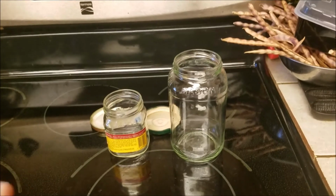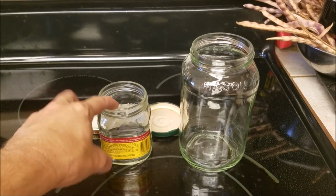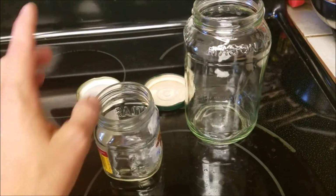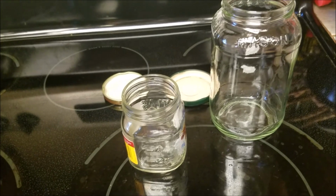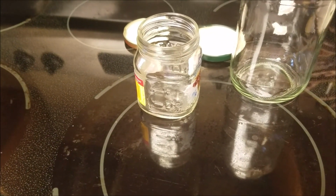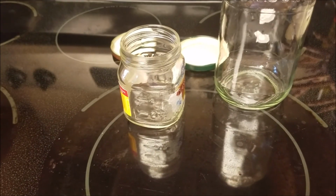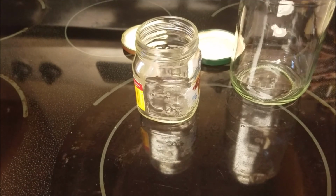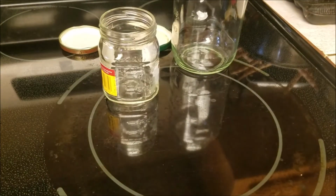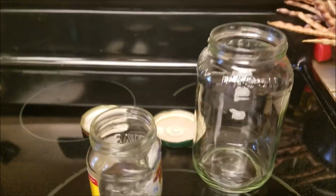Okay, so my intent is to use this small jar, fill it about halfway with dandelions, and then put an oil that would be best for topical applications of the dandelion oil or dandelion salve, because my plan is still to make dandelion salve. Can't make that video yet because it takes about 4 to 6 weeks to let the herbs steep, unless you're going to do it over a low heat, and then you can do it within a day or 2, but I prefer to just let mine diffuse naturally.